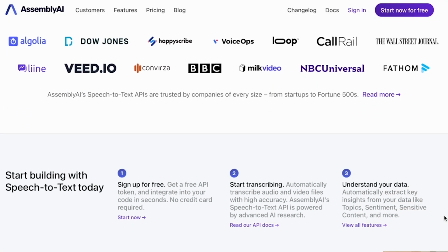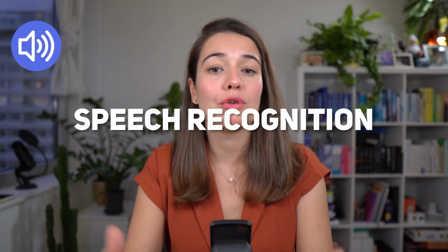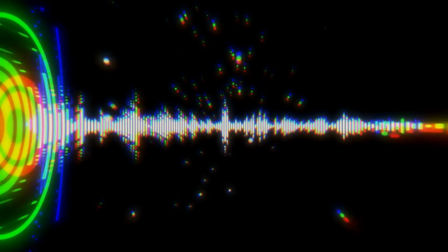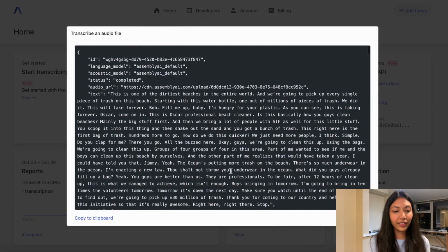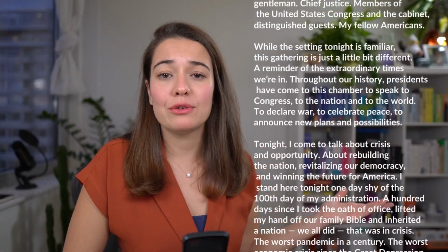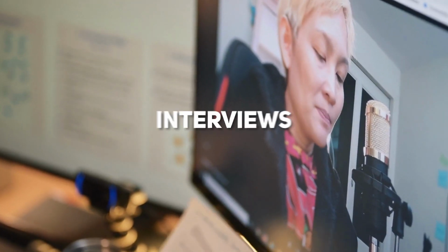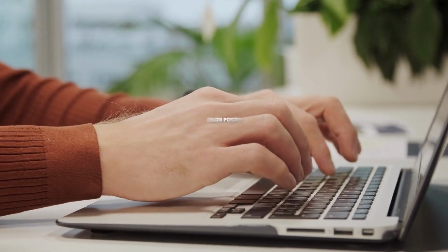Assembly AI. Assembly AI is the ultimate natural language processing toolkit. With its powerful tools, including speech recognition, language translation, and sentiment analysis, Assembly AI makes it easy to analyze and understand language better. This tool uses state-of-the-art machine learning algorithms to automatically transcribe audio and video files into text, saving time and effort. This can be incredibly useful for content creators who must transcribe interviews, podcasts, and other audiovisual materials for their videos or blog posts.